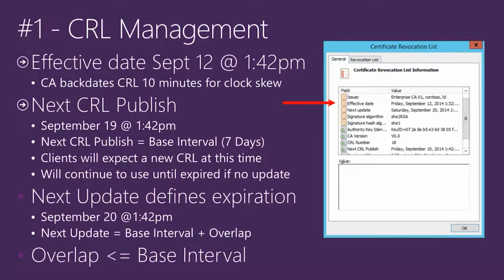So if we have a CA that creates a revocation list, and you have a KDC allowance of 10 minutes, the revocation list goes out there and you've got a client that's a few minutes behind or a few minutes ahead, we don't want to see a revocation list and assume it's invalid. So the CA backdates 10 minutes. With the overlap defined, what we're going to do is we're going to come in here and define when we are going to publish our next CRL.